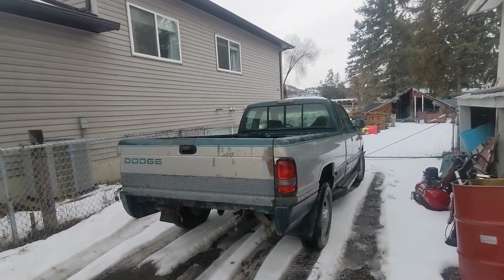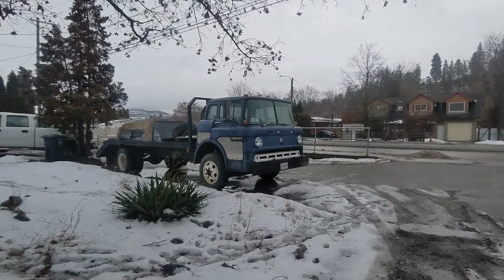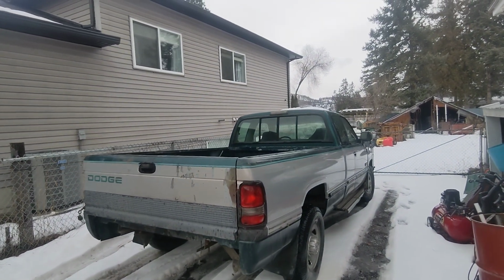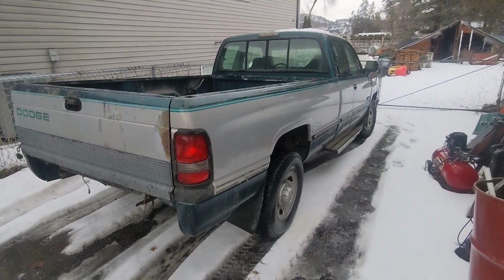All right, well, there she be, boys. The donor finally arrived for this beast. That's right. Good old 12 valve Cummins from a 97 Dodge. As old Pegleg would say, mint.